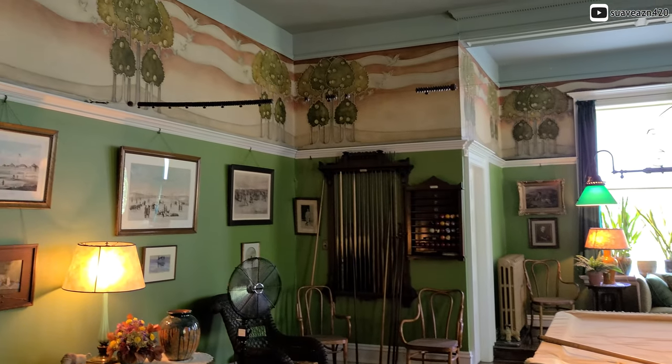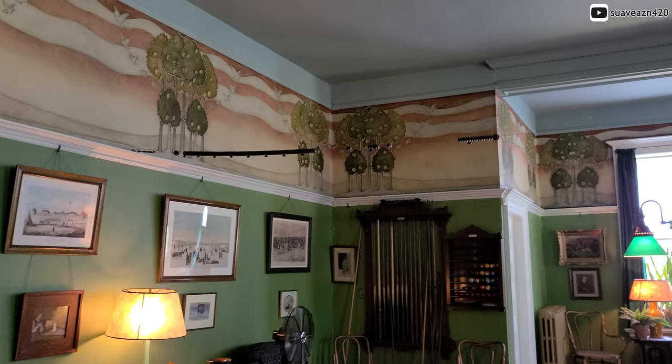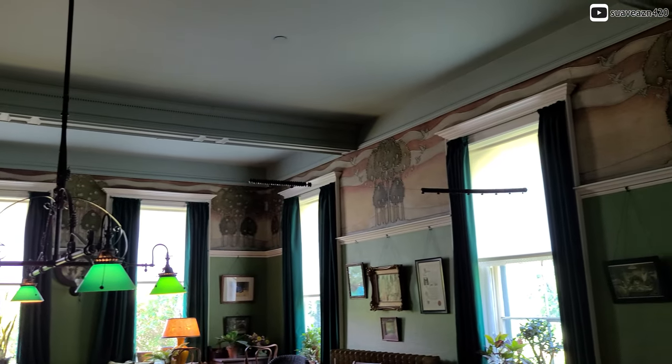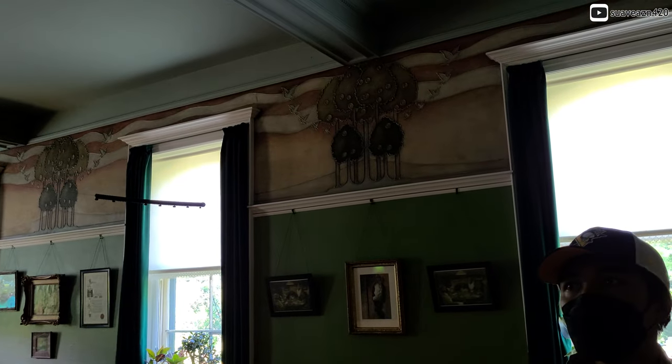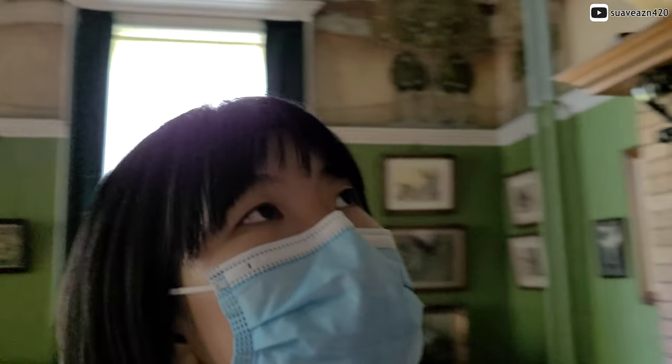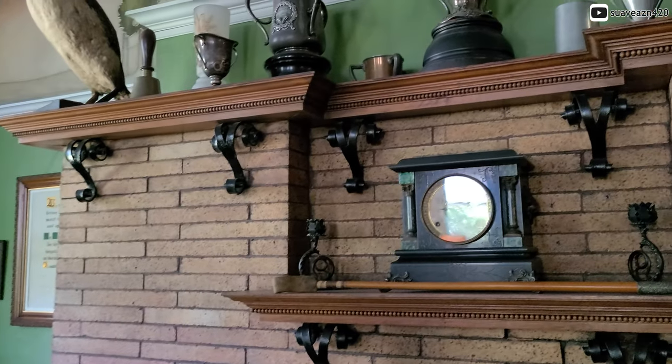Around the room you'll see this beautiful Art Nouveau frieze. It's of the apple orchards that are outside this window. How you do this type of artwork is you'd actually put wet plaster in a piping bag, you pipe on the design, similar to the way you decorate a cake, and then you paint with oil paints. These are all the original colors from the 30s.